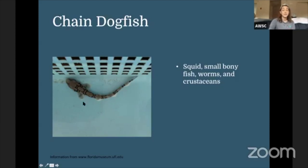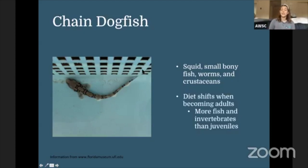And this species of sharks actually lays eggs. So we've been able to see those baby sharks develop and then hatch as well. So this is one of our baby sharks that we have here in our tank. And then just like the white shark, their diet also shifts from a juvenile to an adult. And with that, when they become adults, they will eat more fish and invertebrates than the juvenile chain dogfish would.